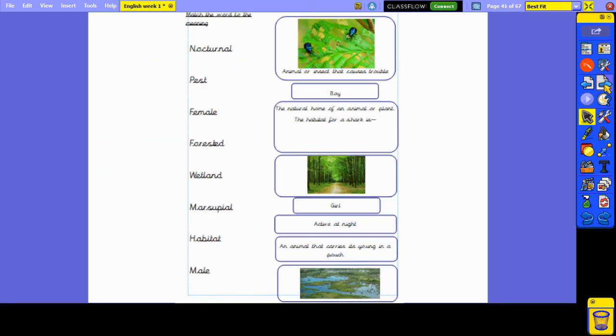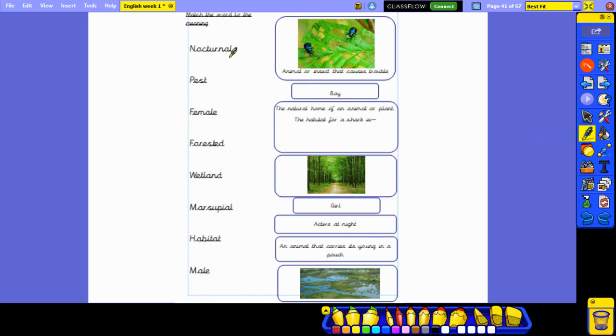In your home learning pack, there is a sheet with our new vocabulary on it and the definition. You need to match the word to the meaning. For example, nocturnal. Nocturnal means active at night. So we draw a line from nocturnal to wherever it says active at night. Here. Nocturnal. And you need to do those for each of your new words.